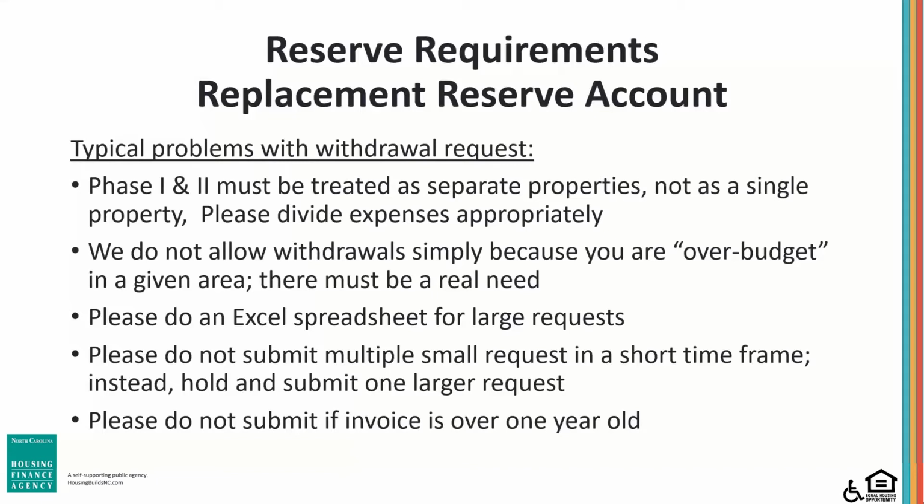If you're doing a large request, please do an Excel spreadsheet to help us follow your math calculations. And we do ask that you not submit multiple small requests in a short time frame. Instead, hold them and submit for one large request. And again, if the invoice is over 1 year, we will not approve the request.